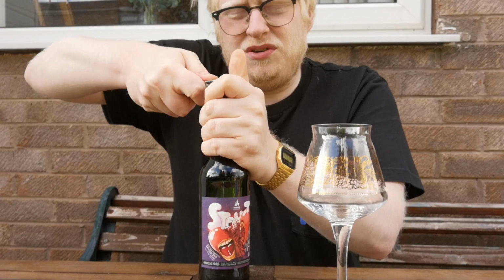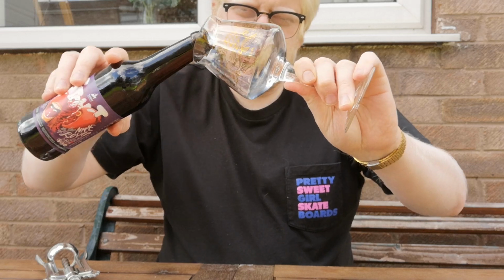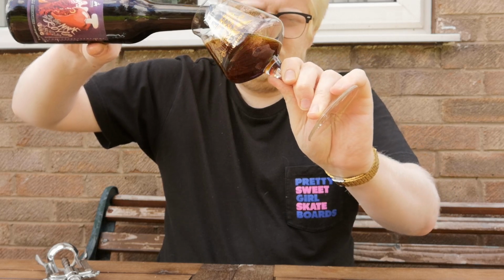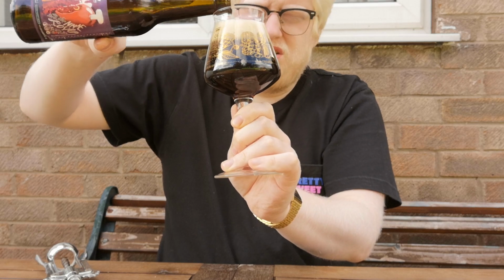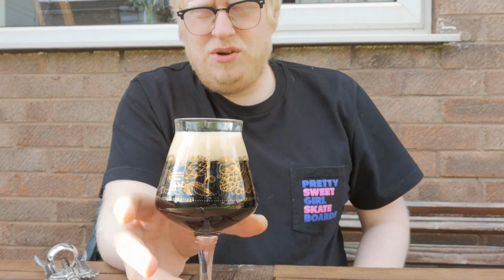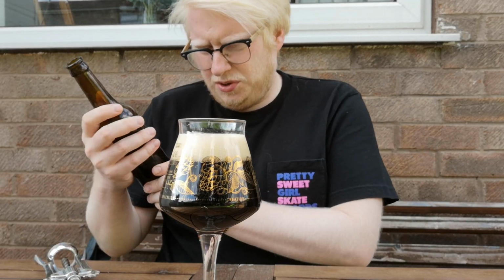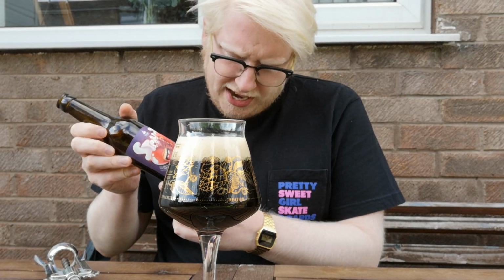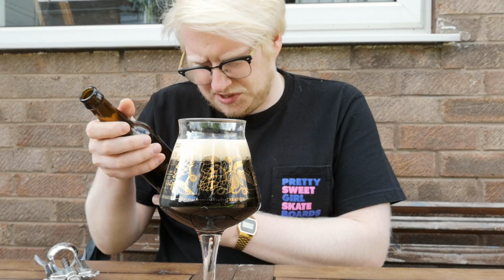So let's take off the crown. There's the Yankee Kraut crown there for you, using my Northern Monk glass, and I can smell chocolate already. Glass is a little bit dirty, so I do apologise. There we go. Won't pour anymore because it is getting a little bit active, or just badly poured. So yeah, looking good. This is called Stout in the Name of Love, and it's clocking in at 5.6% ABV. And yeah, water, barley, wheat, oats, hops, and yeast.